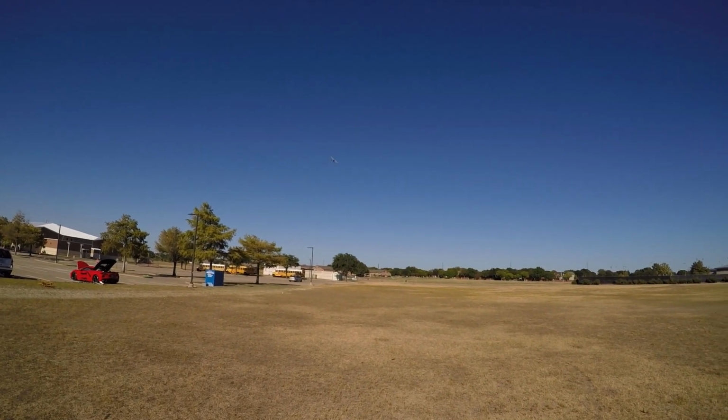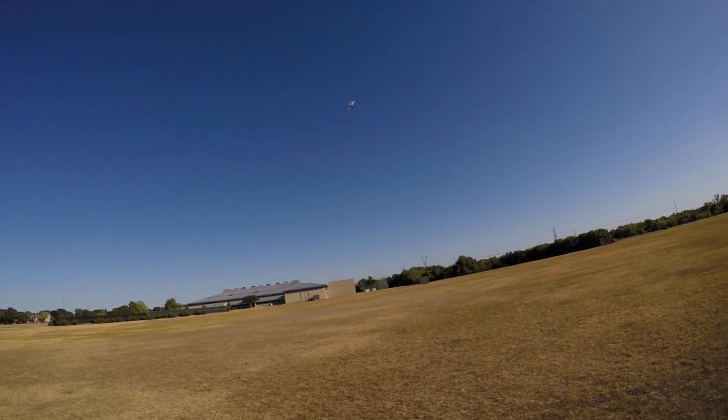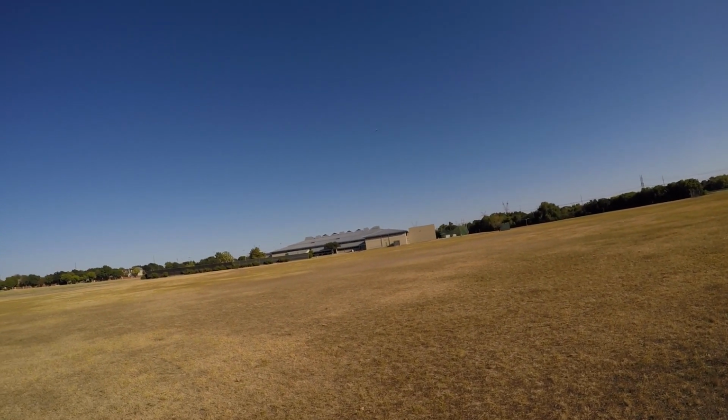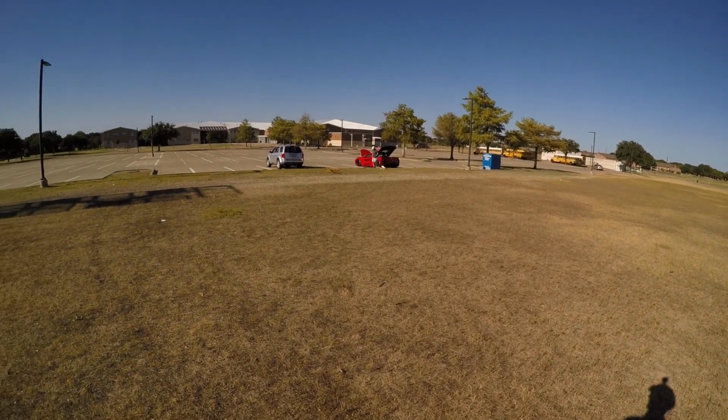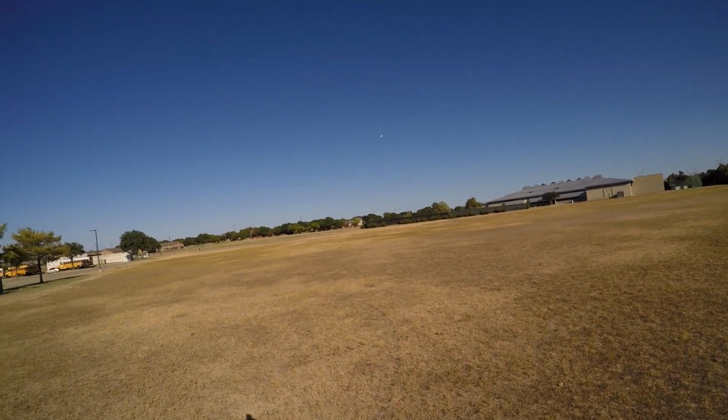Of course, here we are at Jasper Field in Plano. Haven't been out here in a long time. And that's Oakley over there, giving Jason a hard time.